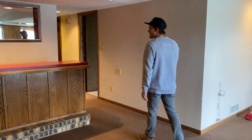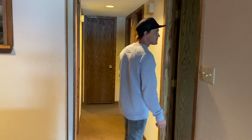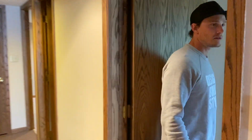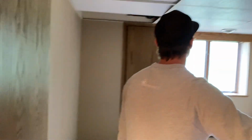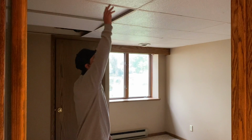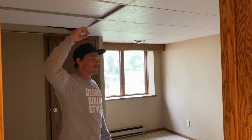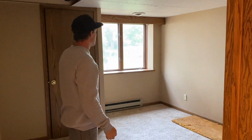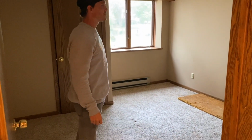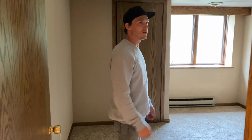And then coming back into the bedroom area. Bedroom number 1. There's some lighting in here. We'll take the drop ceiling down. Probably have to do a little framing, drywall it, and then probably add lighting in here. I'm sure it's controlled by the outlet for a lamp right now.